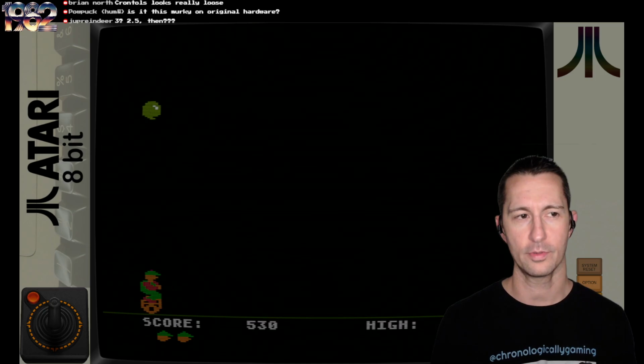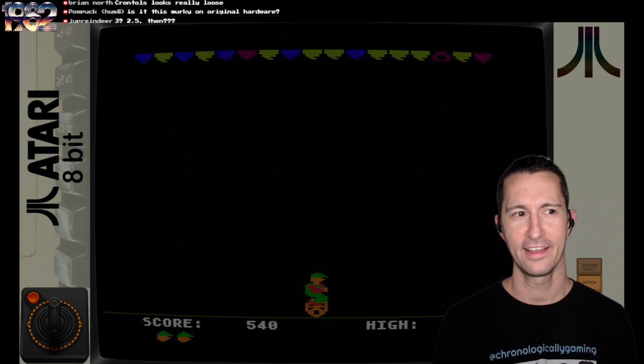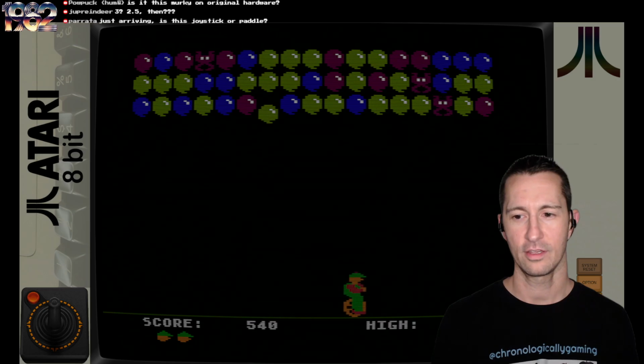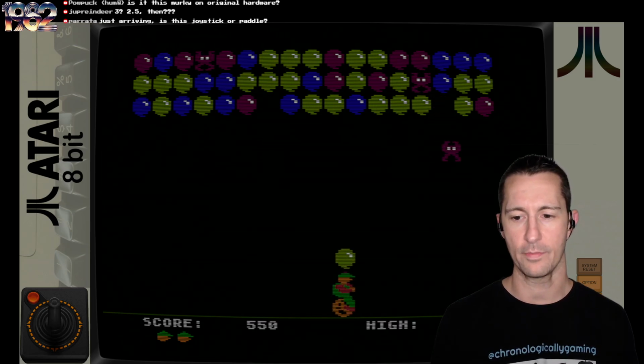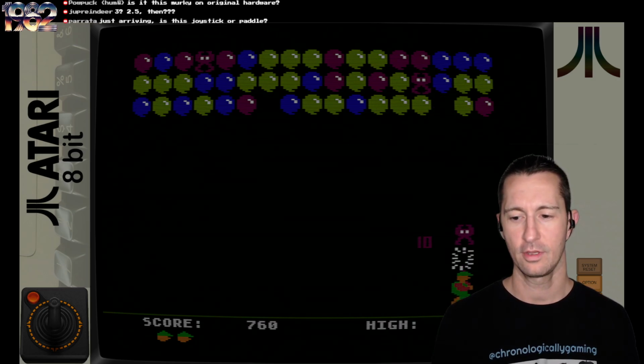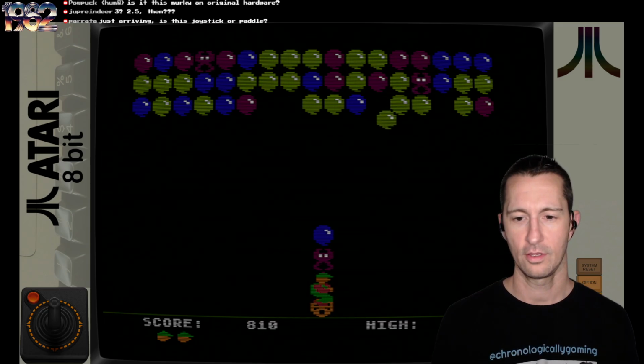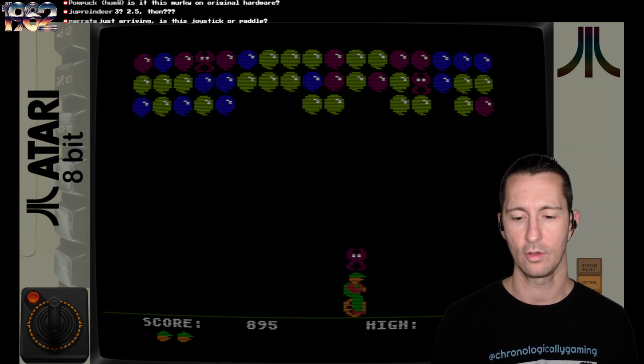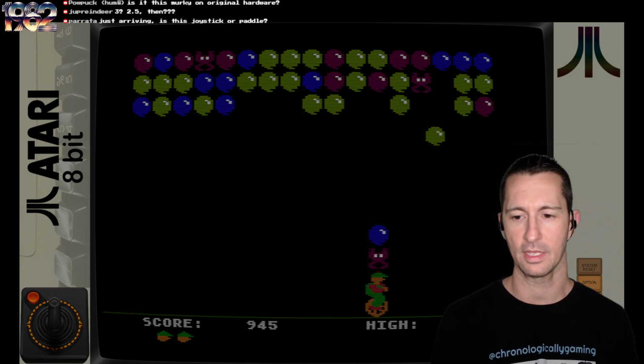And then 2 more balloons, bring it down. We have the music going in the background, which is a nice touch. Oh no, what happens if I max out the balloons, though? Oh, okay, it just pops them at the top, like that.